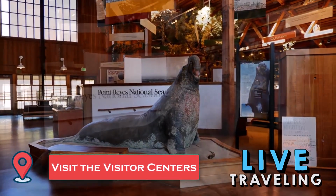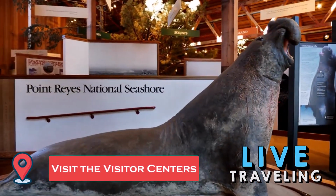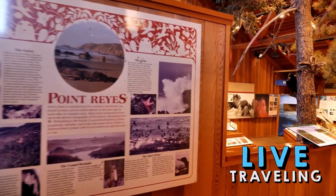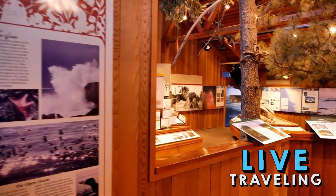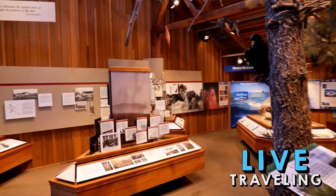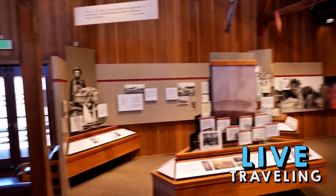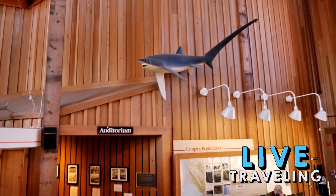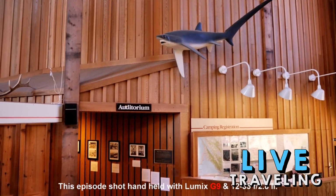1. Visit the visitor centers. When visiting a national park, a visitor center is always a good place to start. A stop at the Bear Valley Visitor Center provides an engaging orientation to the park's roads, trails, and histories. There's a good little bookstore here, too. If you're interested in learning more about the park while you drive through it, download this audio driving tour of Point Reyes.